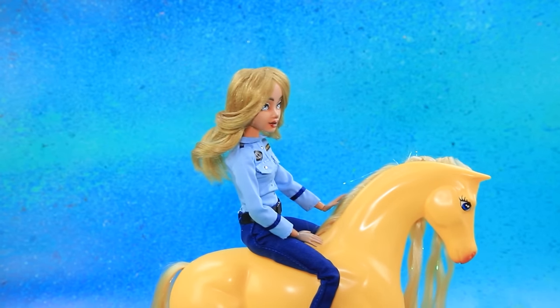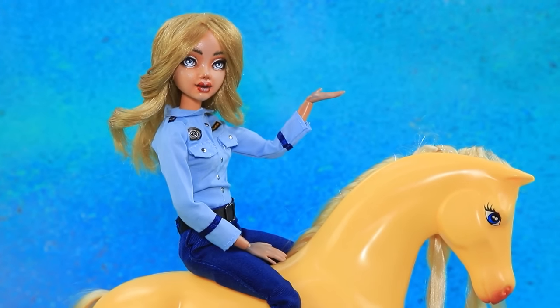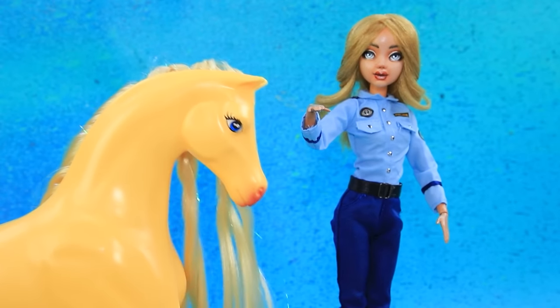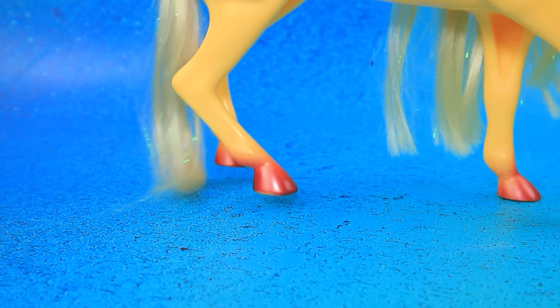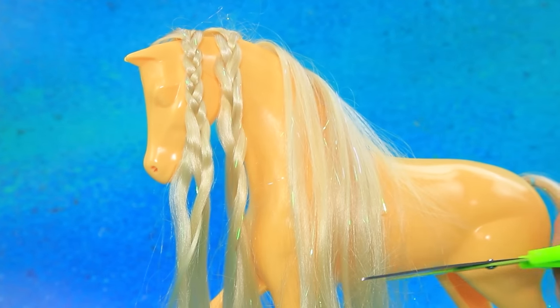Policewoman rode on a horse. Hi, is this your horse? Oh, my! Oh, thank you. She has a new role. Work on the hooves. Remove the mane.